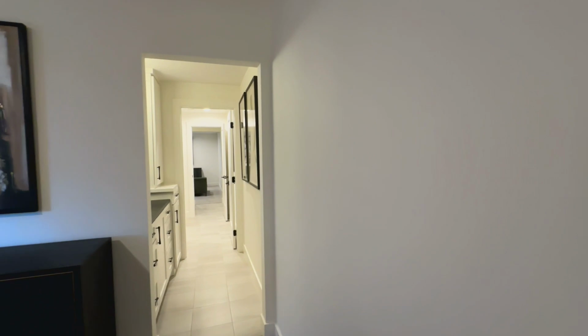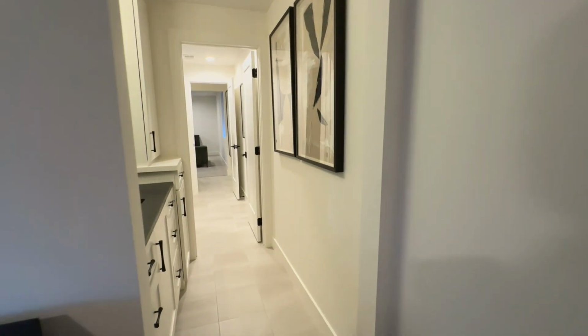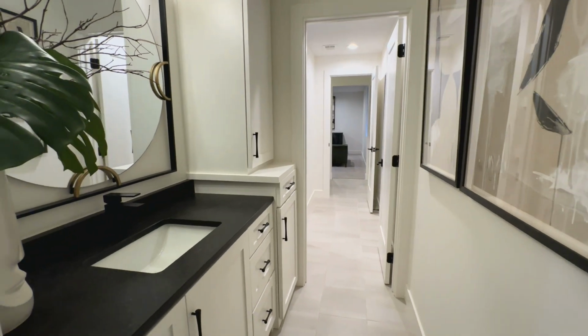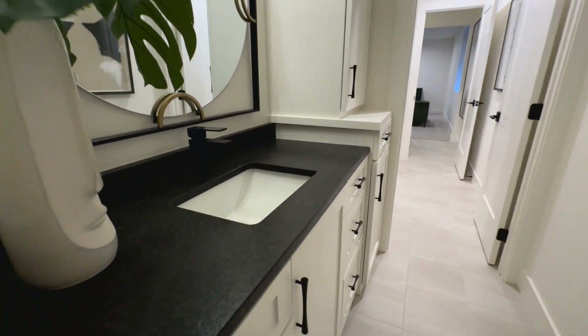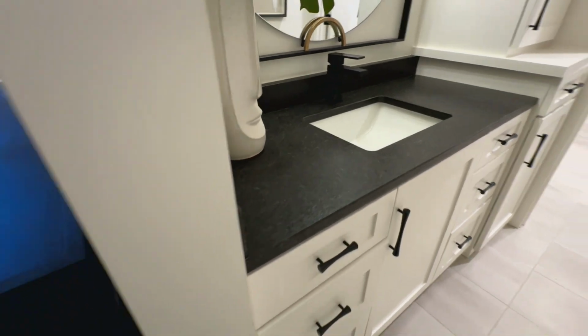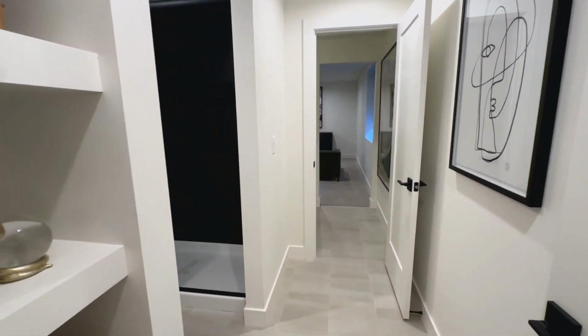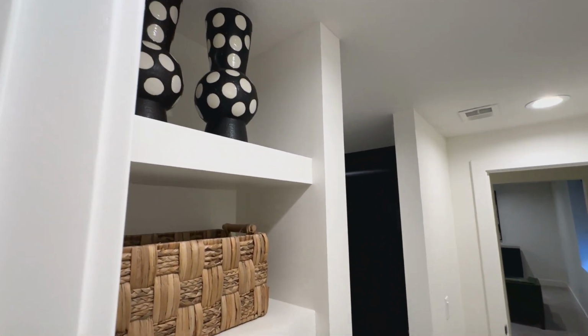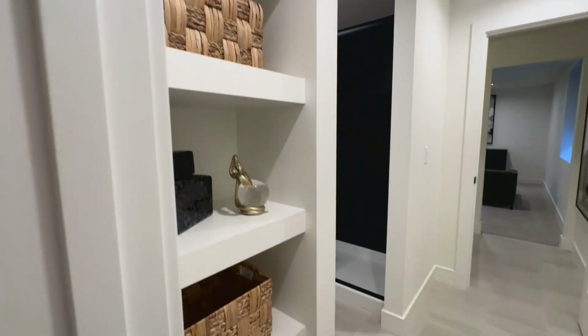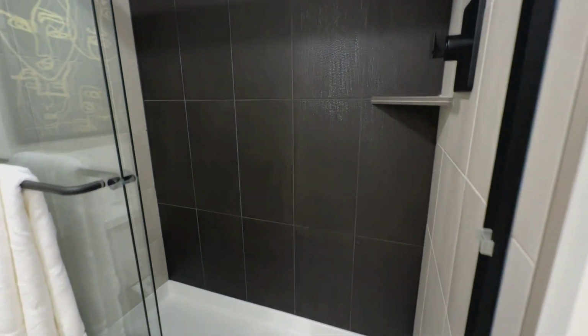And then you've got, it looks like a Jack and Jill back here. So really cool. Something really cool about this is you've got a tower for even more storage. Very similar granite to what we saw on that wet bar island. Oh, that's nice. Got some shelving built into the wall there. Really cool texture on the tile going all the way up the shower. I think you can see that.